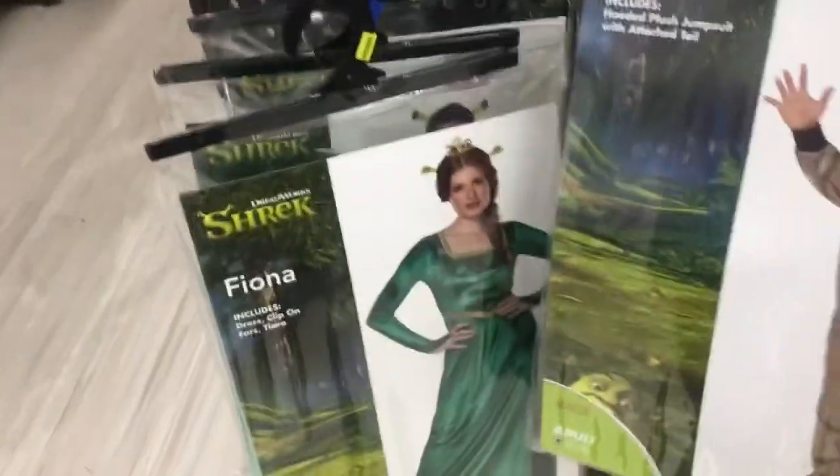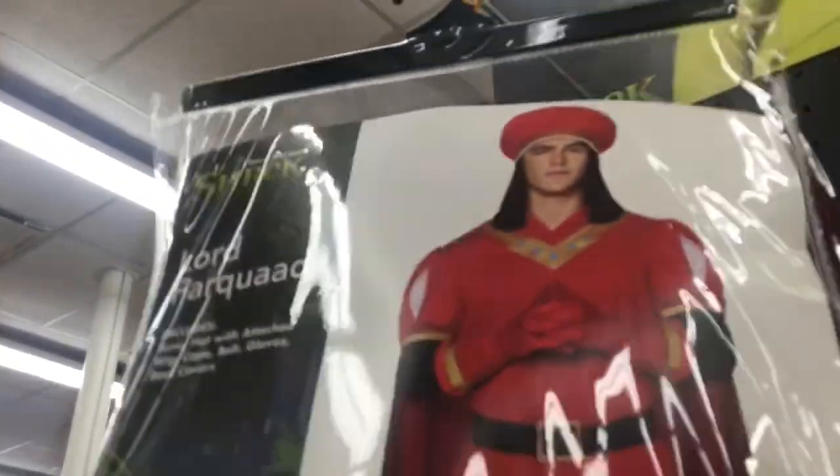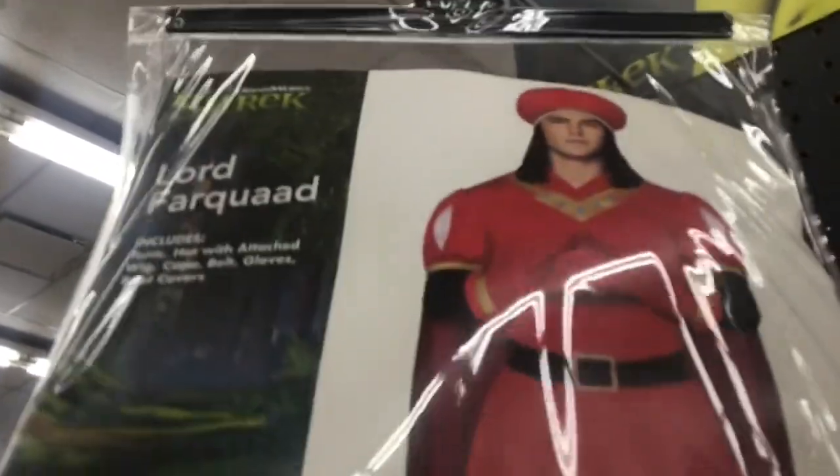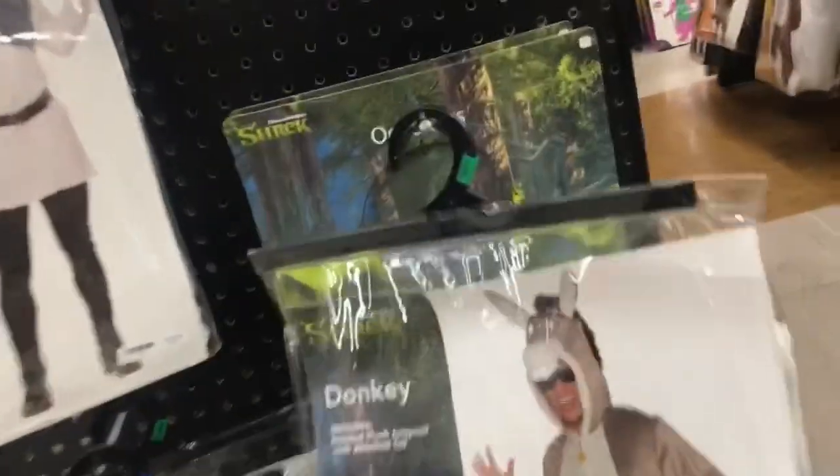They have more Shrek costumes over here than they did at the Costa Mesa Santa Ana one. But look at this. Oh my god, they even have the prince, Lord Farquaad. You know what he kind of reminds me of? That wrestler from Judgment Day. I don't know if you guys know who I'm talking about. From Judgment Day, the little shrimp guy. Not Dominic, though. The other guy.